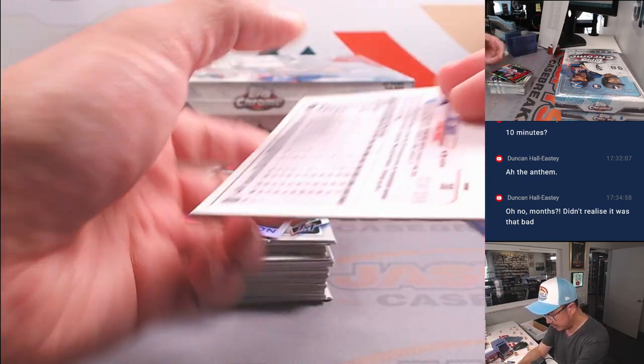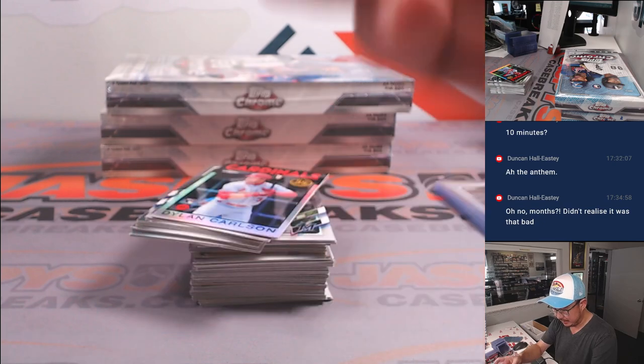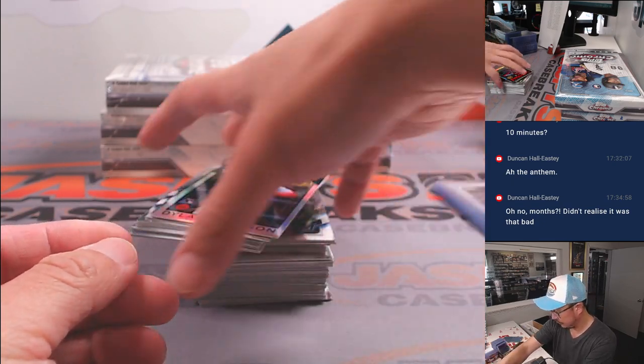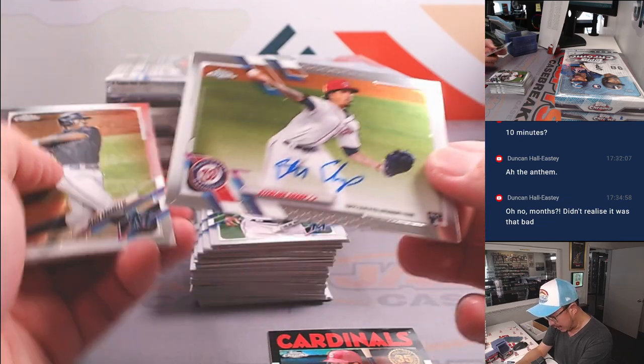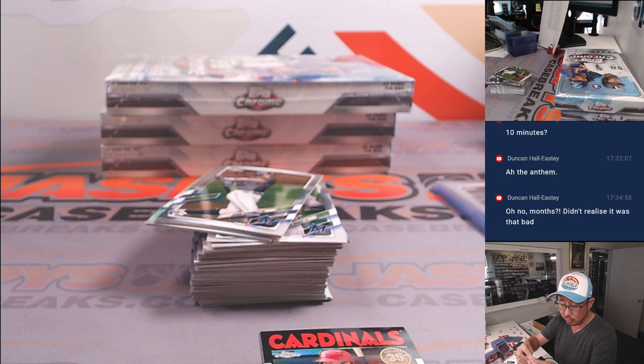we got a Will Smith, the Fresh Prince, 324 out of 399, another Dodger for Jeremy R. And there's our autograph. It is Sterling Sharp. Nationals autograph going to Jeremy P. and the Nats.